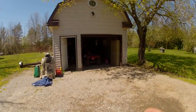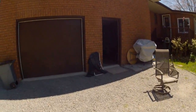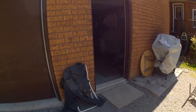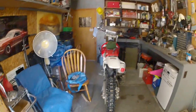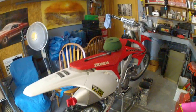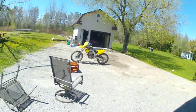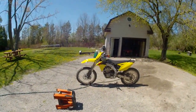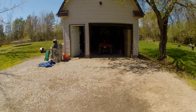I'll show you guys the new quad that I got, but anyways, let me show you my brother's bike if you guys missed the last video. He sold his 2012 Sierra 450, and now he's got a 2013 Sierra 250. So yeah, that's my brother's bike, and then we've got my shitter over here. I'll show you the quad.